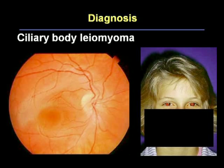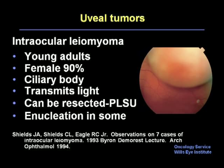Now, why were we able to do this? These interesting leiomyomas have some interesting features. They tend to occur in young adults, and they involve the iris and ciliary body, rarely in the choroid. They transmit light readily, unlike a melanoma, and they can be locally resected in some cases. We saw that case as the first, but subsequently reported 7 more cases, and now we've seen about 11. And we've learned that some of these cases don't grow in the uveal tract. They're between the sclera and the choroid and the ciliary body, so you can peel them out, and they come out very nicely.